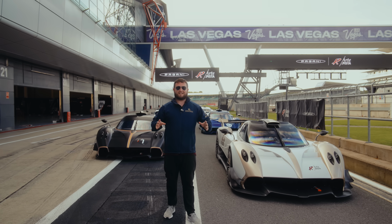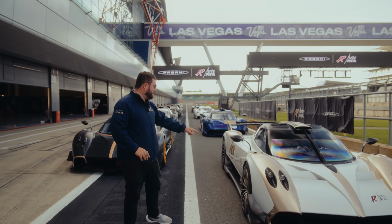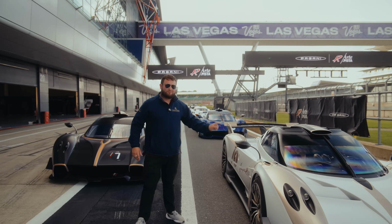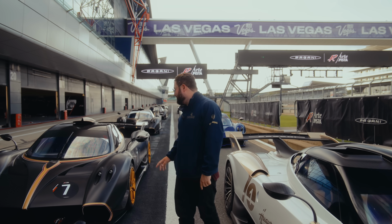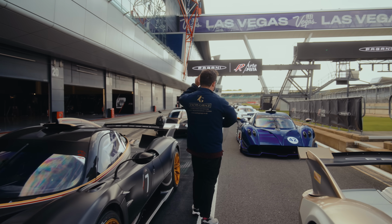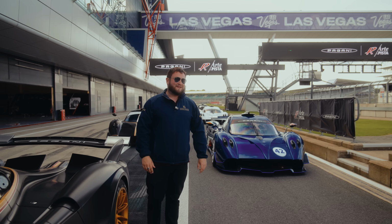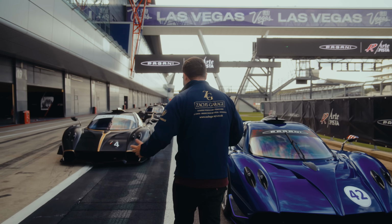How about this then? It's not very often you get to see this many Huayra Rs. Starting here then, we've got the Huayra R Roadster, the Evo, meaning the roof comes off. How crazy is that? Then we've got not one, not two, not three, not four, not five. I've never seen this many Huayra Rs in my life. I've only seen one or two, but to see this many is awesome.